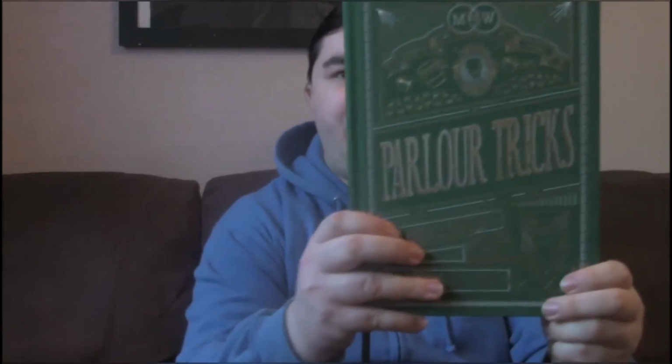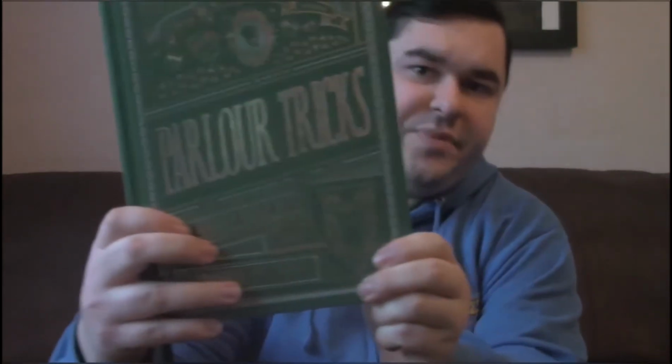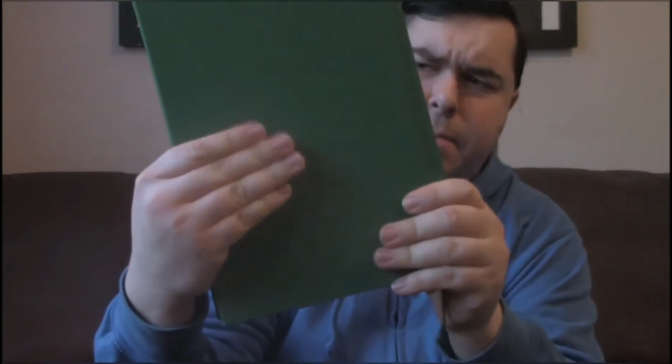So I would like to talk about the book itself first. The front cover is very shiny, nice and inky. You can see that. There we are. It is a rough matte, I would say. If I was to describe this book, if this was with a load of Charles Dickens books, it would blend in nicely. That Victorian era, with them being Victorian magicians and everything.